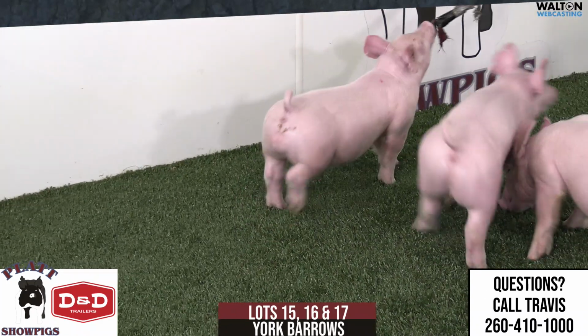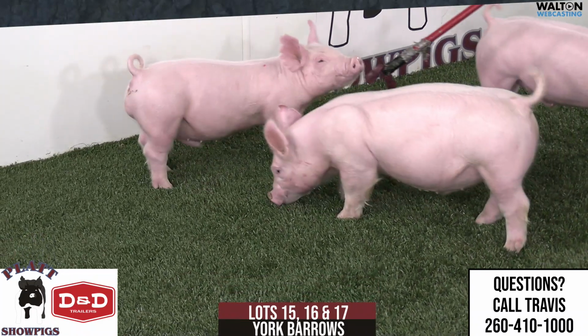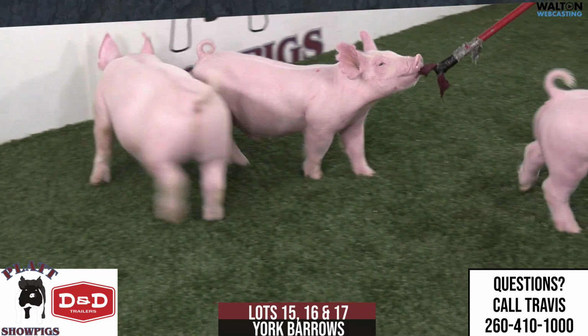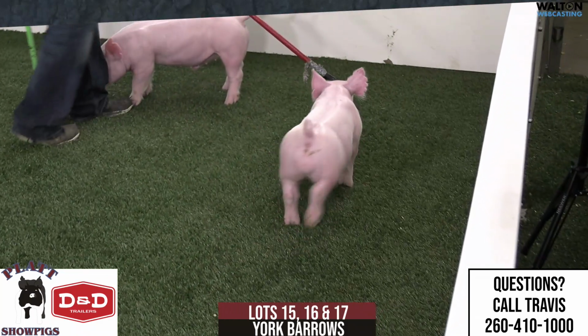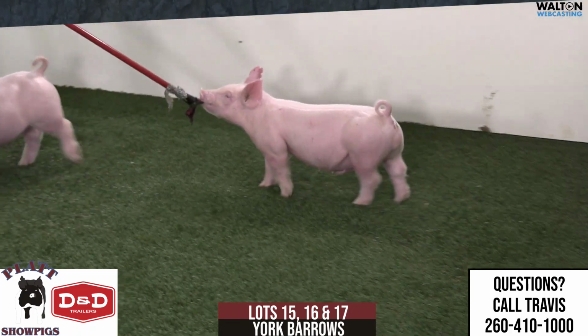Decided to put him in here. He is pound small for his age. Could work to his advantage in terms of being one that can go to a later show if Decembers are allowed to show at an August setting. Potentially this hog could set in there.